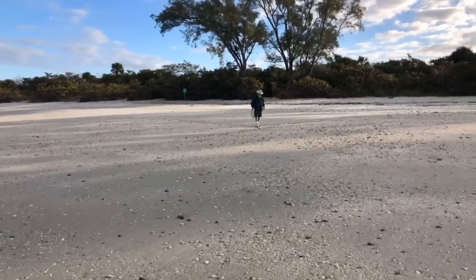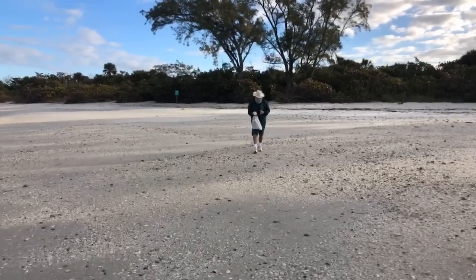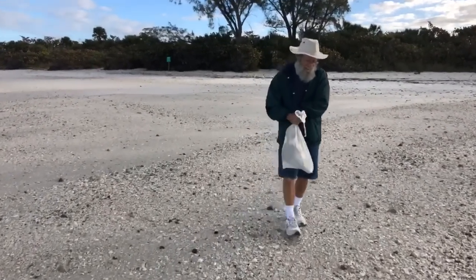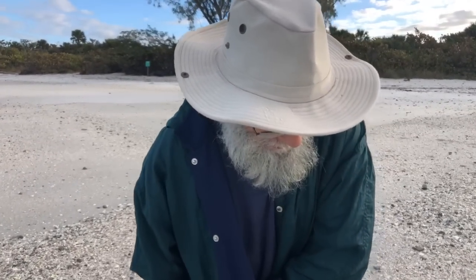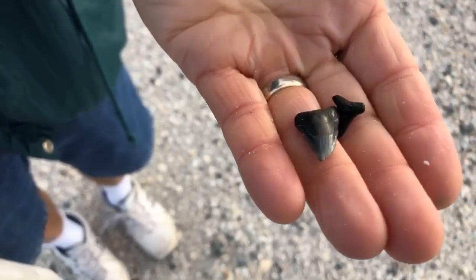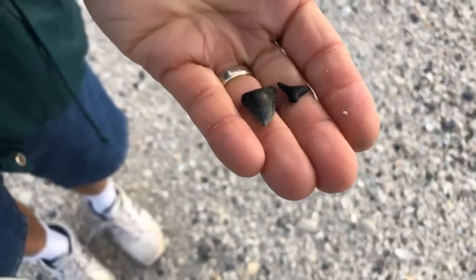I heard you found something nice. I found a little one, I found a larger one. She said you're boasting about your find. Let's see if I can find hers. Two little ones. Oh, okay. Yeah. That little one's hers. The little one's hers. Oh well, that's more than I have. Two shark's teeth this morning.